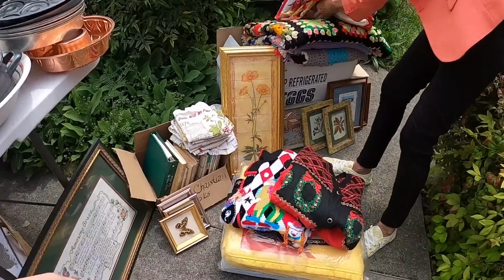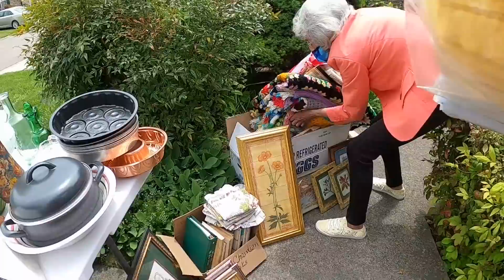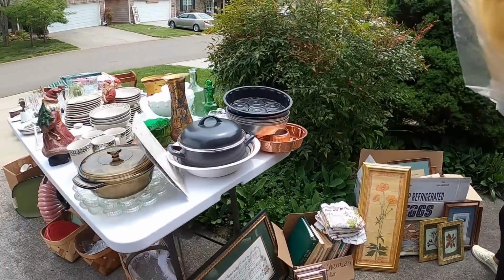I think my husband's turning the car around. We can load them on up. And I'll carry these for you. Oh, well, thank you. Thank you for your help. You're welcome.